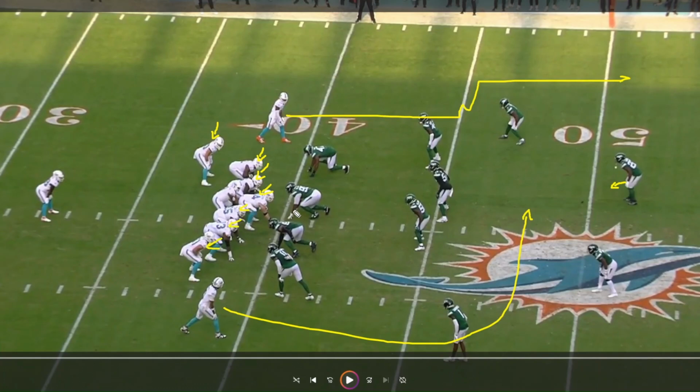That's 1, 2, 3, 4, 5, 6. Plus you have the cutoff. That's 7. And you're putting 3 out. You have the outlet right here in case this is well covered, which it should have been. But the attention paid just for that split second to Robbie Chosen allows Waddle to complete his double move and just get deep, and Tua just lays it out there for him.